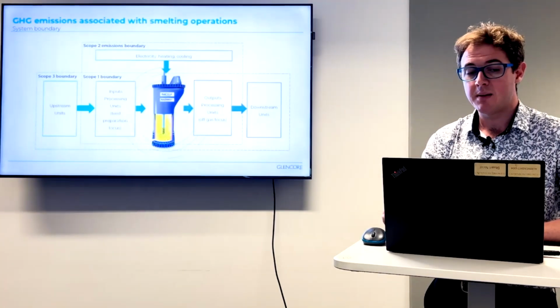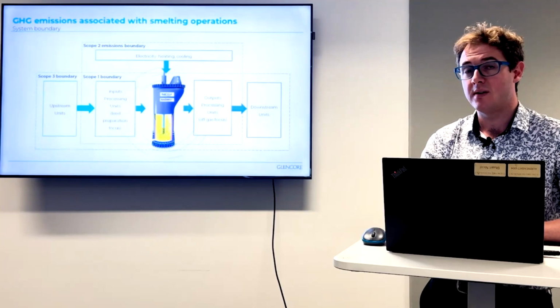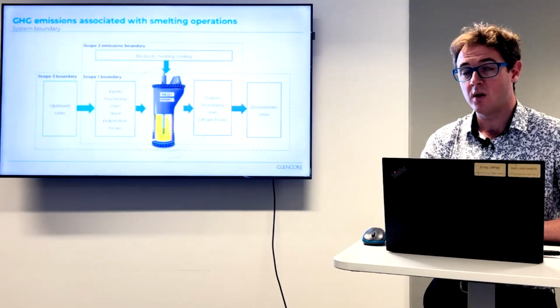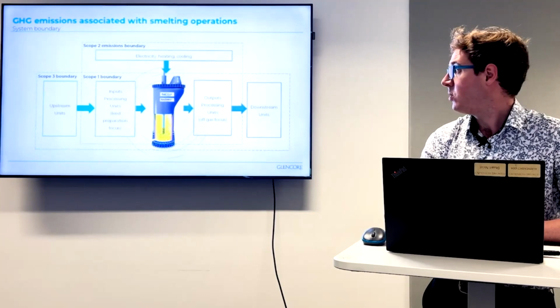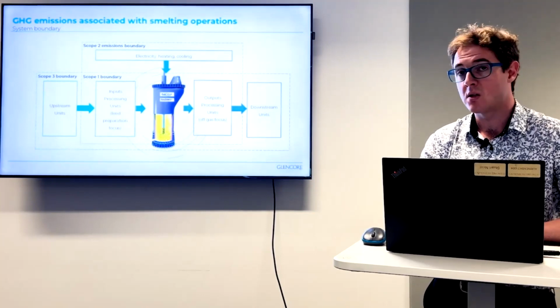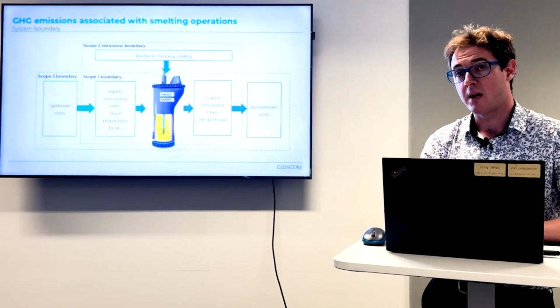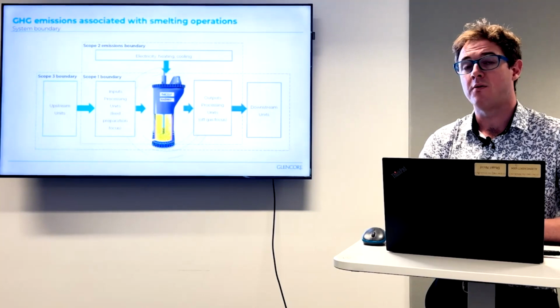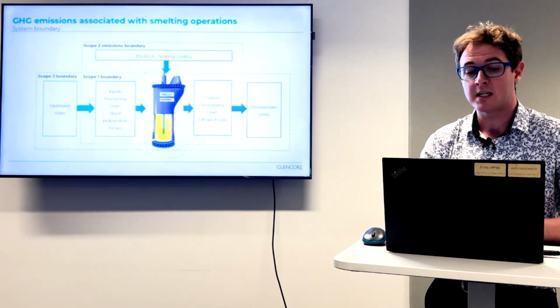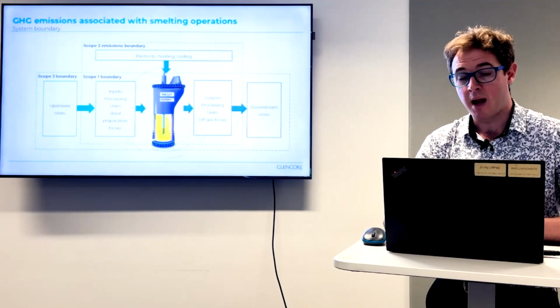Taking a step to greenhouse gas emissions and how they occur in the smelting. I've given a bit of an understanding of how the ISASMELT furnace works. Now we need to explore how we emit CO2 in the process. There are 3 scopes of emissions. Scope 1 is all the stuff we can control as metallurgists designing our plant. So this is all the feed materials and reagents and reactants we're putting into our furnace that goes into the plant. And then of course we have the stuff coming out, all those chemical things we can mix together and make.